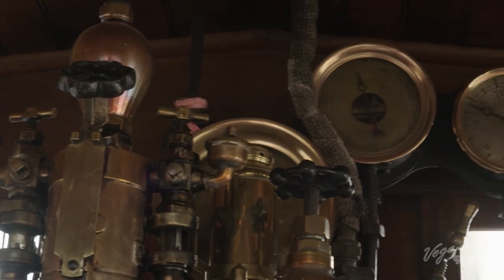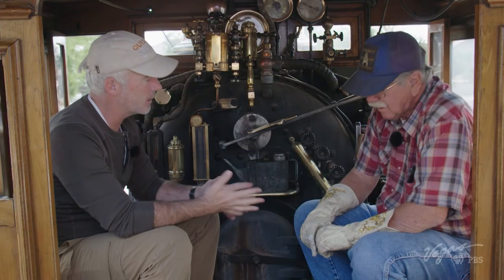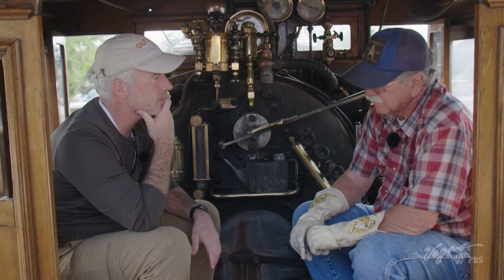Now help me with this one. This is on the National Register of what? National Historic Register of the National Park Service. And what does that mean exactly? Well, it's been recognized by the state and the National Park Service as having played a significant part of the building of the American West.